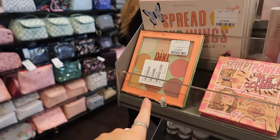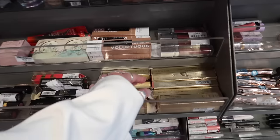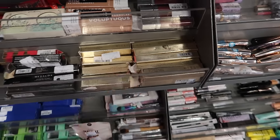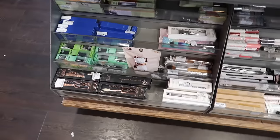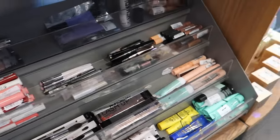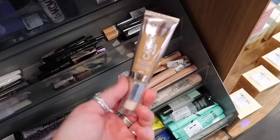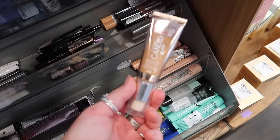W7, you've got Pixie Beauty. This is only $8.99. Big palette there. We've got some Stila here, which is nice to see. I'm not even sure, is Stila still trading? I'm not even sure. Loads of mascaras. What's that? Revlon Candid Glow. Moisture Glow Anti-Pollution Foundation.